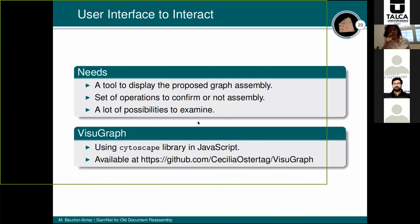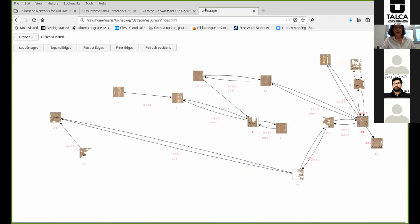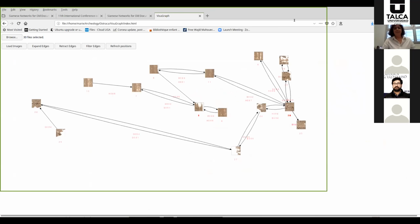If we want to give this kind of result back to papyrologists, we absolutely need to provide some tool to visualize and to play with it. And so that is what we have tried to do. It is just a prototype. I would like to show you, the name is Viiograph. If I can switch my window, I have prepared everything. I hope that you can see it. Does my window change? I can see a graph with fragments. Great.